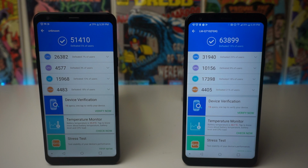For the Boost Mobile GPU, we got a score of 4,577, defeating 3% of users. On the Metro PCS side, we got a GPU score of 10,156, defeating 9% of users. For our UX score, we actually got very close to the Metro PCS version on the Boost Mobile side. We got a score of 15,968, defeating 13% of users. And for our UX score in the Metro PCS version, we got a score of just about 1,400 over the Boost Mobile version at 17,398, defeating 18% of users.